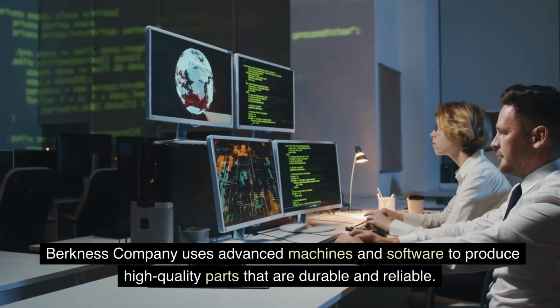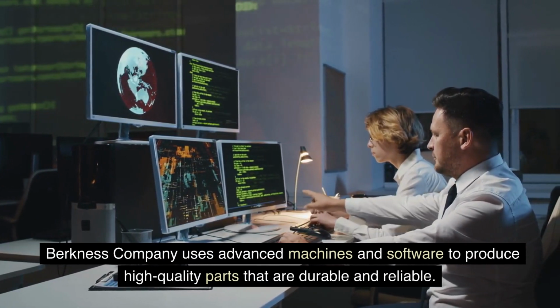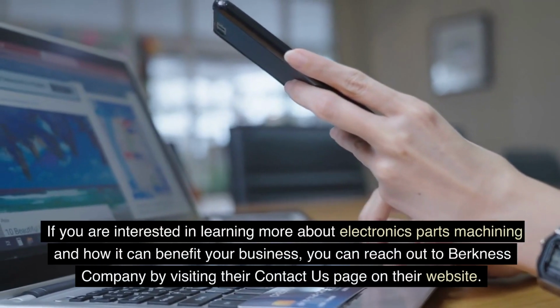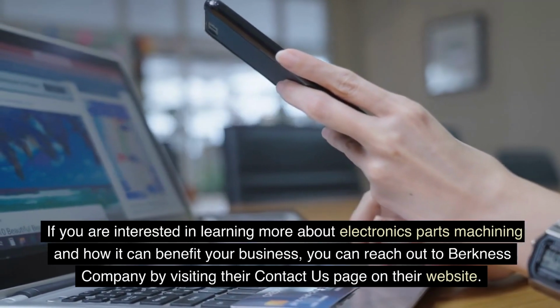Berkness Company uses advanced machines and software to produce high-quality parts that are durable and reliable. If you are interested in learning more about electronics parts machining and how it can benefit your business, you can reach out to Berkness Company by visiting their Contact Us page on their website.